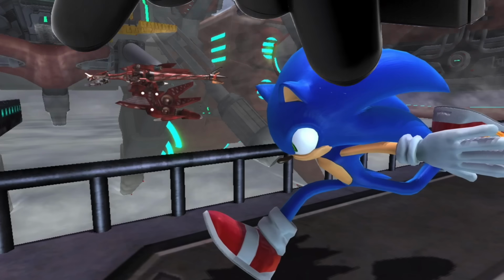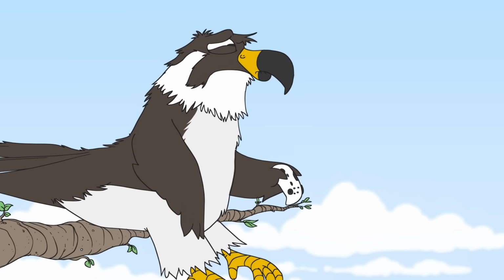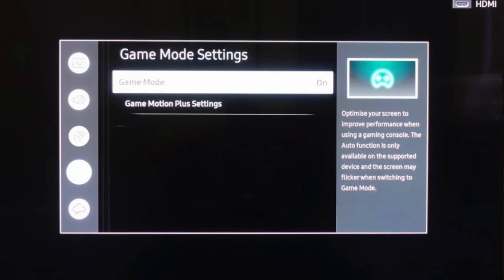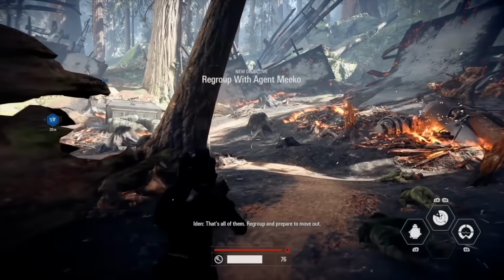In fact, the way I learned about this personally was way back with the PS3. I bought a Sonic the Hedgehog game on it, and it played like crap, and I couldn't figure out why. It was actually one of the first games I bought for the PS3 too. I found out that you needed to have game mode on, which shuts off all the effects processing and minimizes latency.